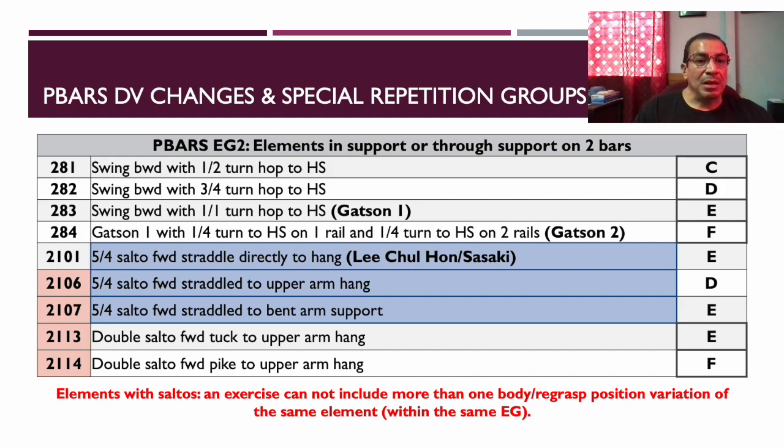We continue with element groups, elements from group 2. This is an upgrade also. Half swing backward with half turn hop to handstand used to be a B, now it's a C. And if performed with a 3/4 turn to 1 bar, it's a D. And the Gatson, which we all know, but it's not performed so often, it's a D, and it's going to be an F if a 1/4 turn, additional turn is performed, which is the Gatson 2.